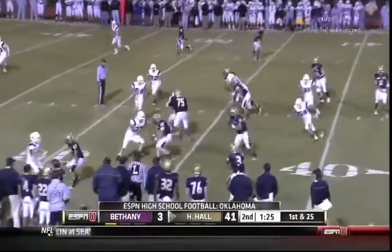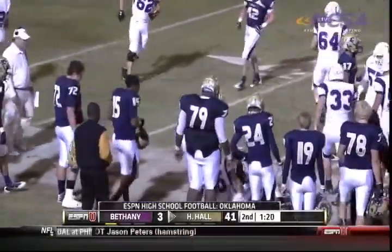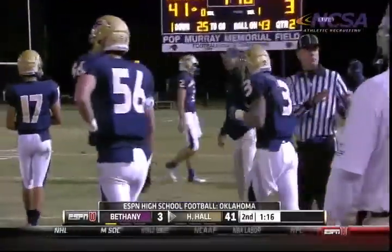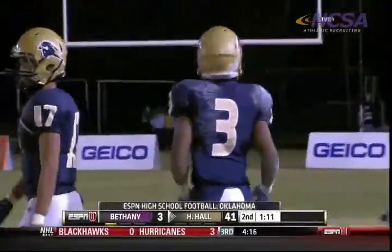1st and 25, quick pass to Shepard. Sterling Shepard shows that burst of speed down the sideline. And he'll be marked out of bounds at the 47-yard line of Bethany. Blake Collins, number 33, pushed him down, a pickup of 10.